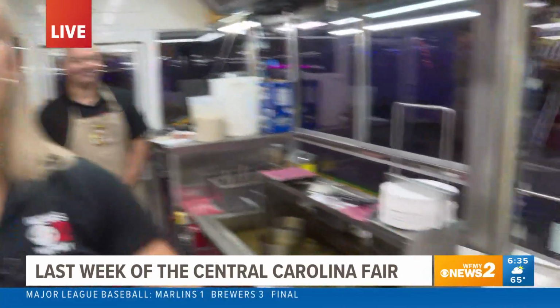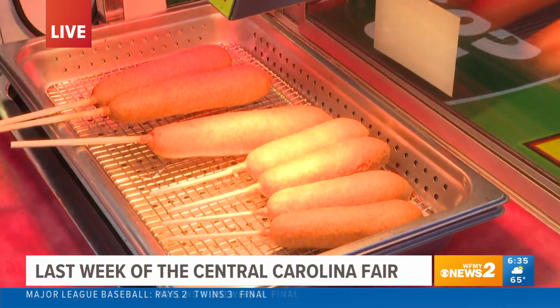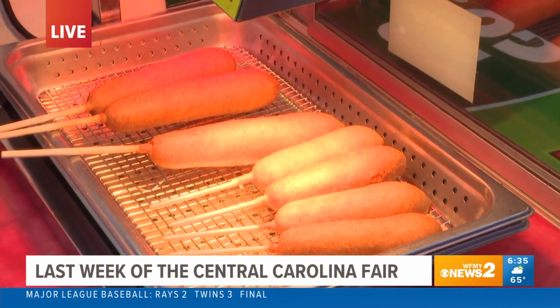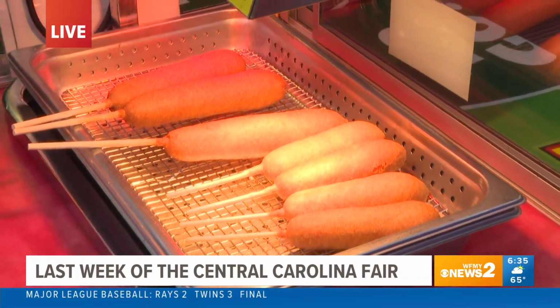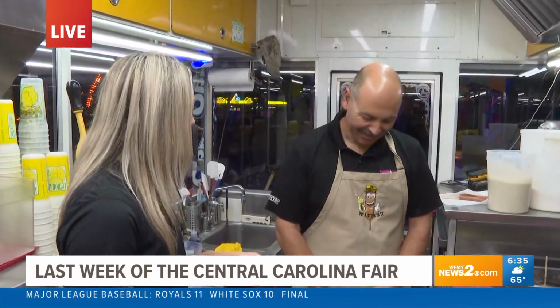Well, we're going to take you over here so you can look at the final look of those beautiful corn dogs right there to the side. Aren't they beautiful? You can get jumbo ones, you can get smaller ones, whatever you want. It is all available there, and we're so glad that you joined us this morning to kind of show us the ins and outs of the deep fryer, because this is the thing that we smell the most when we come to the fair. Yes, ma'am. And it is the final week for the Central Carolina Fair, so be sure to come out. Sunday's the last day, and there are discount days, which you can find on our website, WFMYnews2.com.